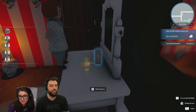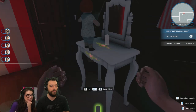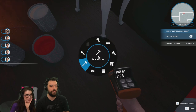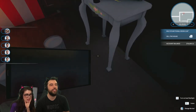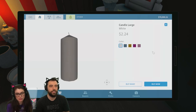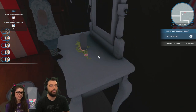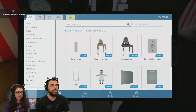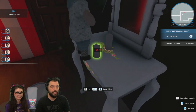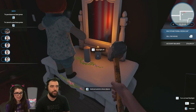House Flipper and Phasmophobia are both designed using the Unity Game Engine, hence the similar resources. Yeah, it was weird seeing House Flipper furniture in Phasmophobia. Oh, did the candle not work? They're just pulling from the same resource library. That's what I figured. I'll get some large candles and some short candles. And then I'll just kind of stagger them around. Yeah, I like it.